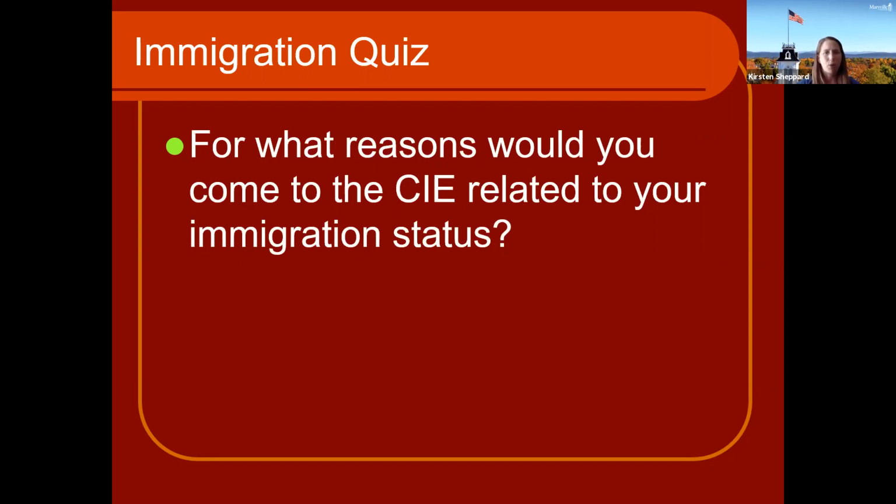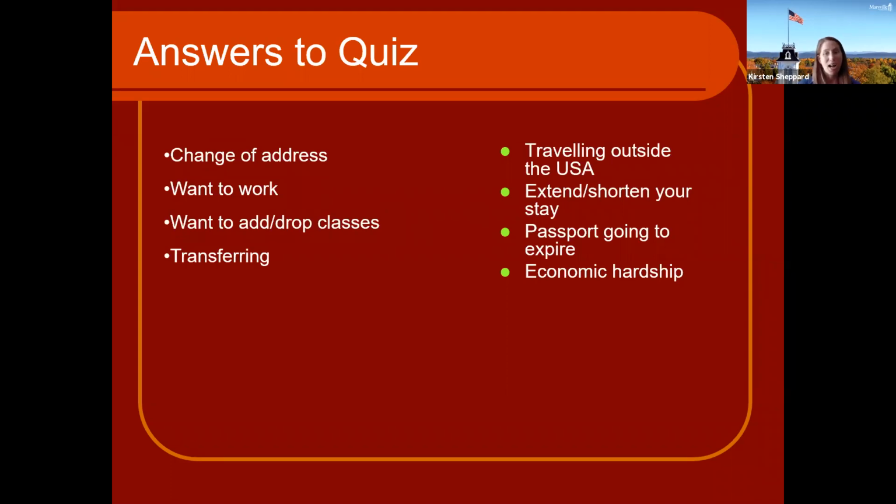Here are some of the top reasons. Changing your address, you want to work, you want to add or drop classes, transferring schools, traveling outside the United States, extending or shortening your stay, your passport is going to expire, you're having economic hardship. So all of these are good reasons to come talk to us because all of them relate to your immigration status.